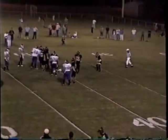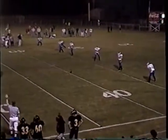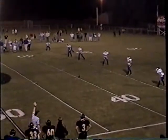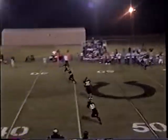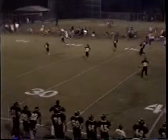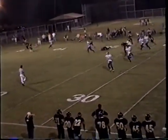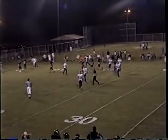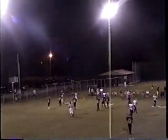Howard takes the handoff, by Ellis. Nice long carry, that ball's going to roll way back. He's down right there by number 25, going forward around, looks like the 1-yard line.